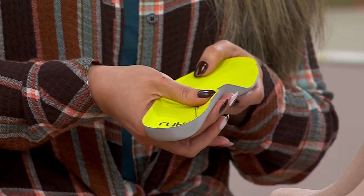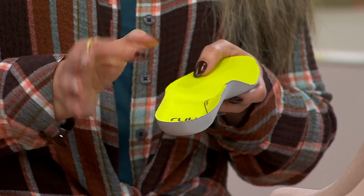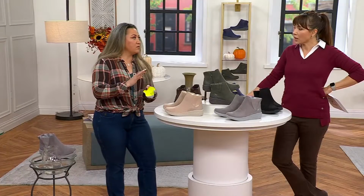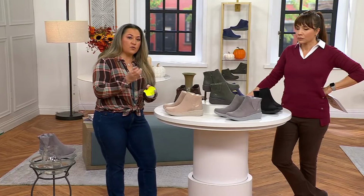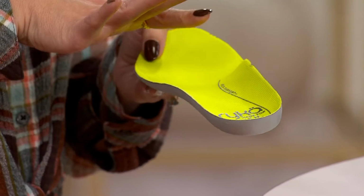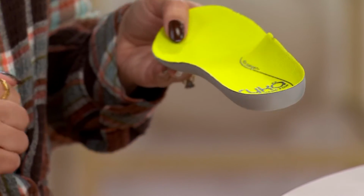And what I want to say is this is firm arch support, but it's not hard and stiff. So it's not too hard that you have to break it in, acclimate, or get used to it. It feels firm, so you feel that support, but it's also cushioned, so you feel the softness, the shock absorbing at the same time.